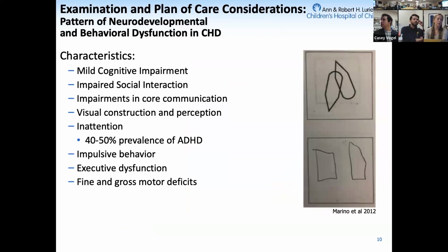It's also important when we're working with our patients with congenital heart disease to recognize the pattern of neurodevelopmental and behavioral dysfunction. So these are some of the common characteristics, which include mild cognitive impairment, impaired social interaction, impairments in core communication, visual construction and perception deficits. About 50% of our patients will have some sort of an attention deficit, impulsive behavior, executive dysfunction, and fine and gross motor deficits. So it's not necessarily as easy as just providing a simple exercise prescription. We need to really consider all of these different factors when we're bringing together our plan.